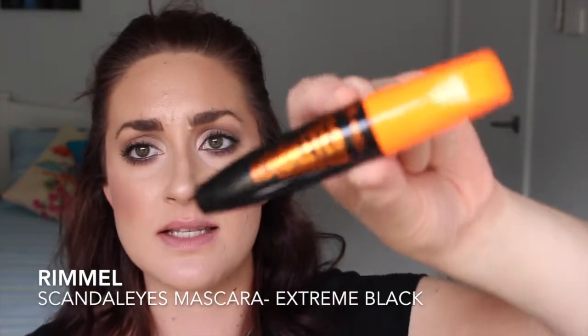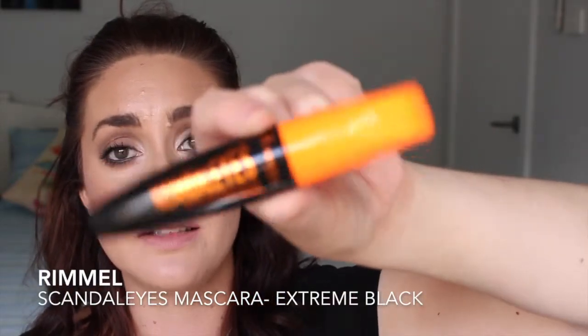Next I'll talk about mascara, and there's a mascara I just started using. It's a new one. It's by Rimmel. It's a Scandaleyes one, and it is really, really good. This is lengthening and thickening. Like, that is huge. Look how big the brush is compared to my face. Really, really like that one. Just started using it, but so far so good.